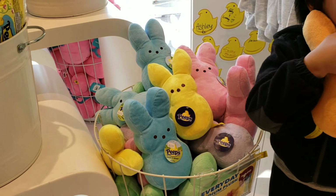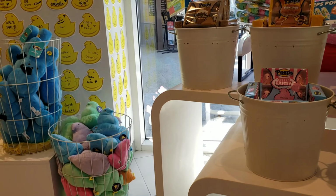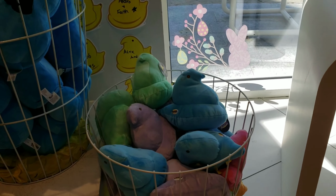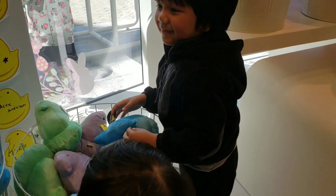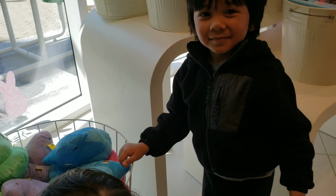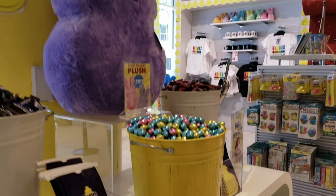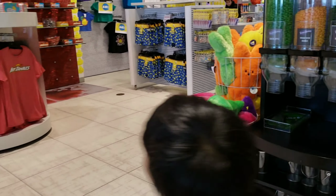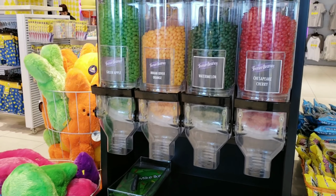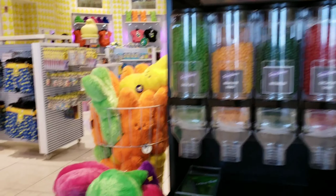Yeah. And they have the hot tamales and hot. Which one did you want? I like these rainbows. Purple Peeps. The purple Peeps. Oh, and you've got some jelly beans right here.